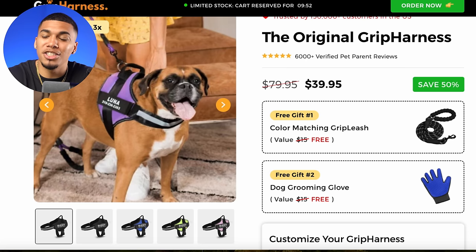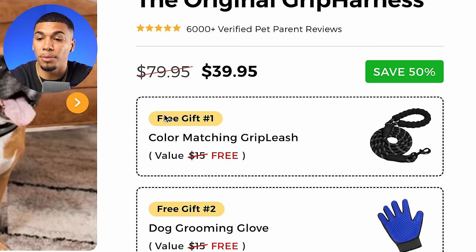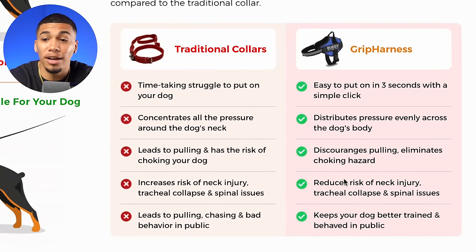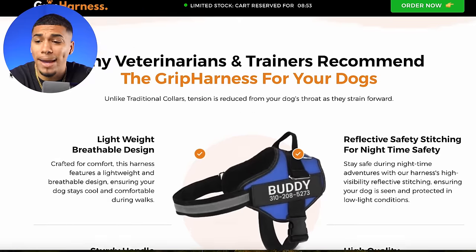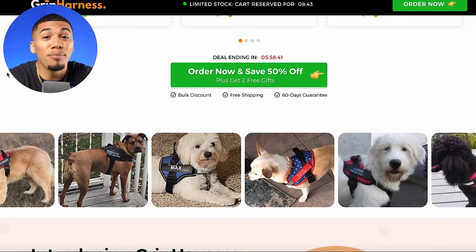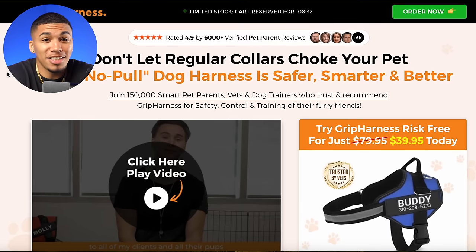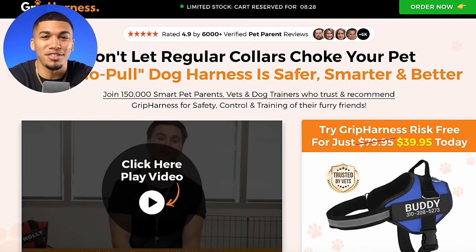On the competitor's product page, they're selling this product for $39.95. They do have some free gifts that go with the product, like a color matching grip leash and a dog grooming glove, so I love that they did that. They explain what's the difference between their product and other traditional collars so that people feel more comfortable buying the product. They have some amazing features and benefits throughout the entire product description, which makes people feel even more confident buying through them, and so many reviews showcasing the product actually being used. I'm not gonna lie, there's actually not a lot that I would change from this product description, so make sure you go ahead and check this out so you can base yourself off of it as well.